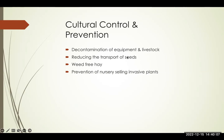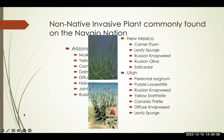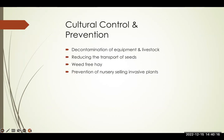Buying weed-free hay, that's really hard to do. It actually can get kind of pricey. The other thing that can be done is purchasing pellets, because pellets will actually kill weed seeds. They heat up the hay to a degree to where it will actually kill the weed seeds. So that's one option.